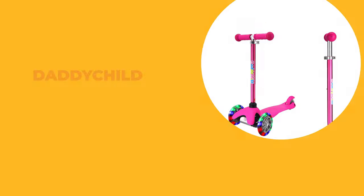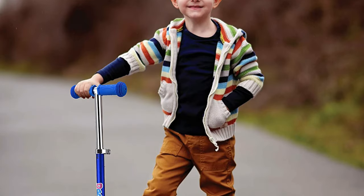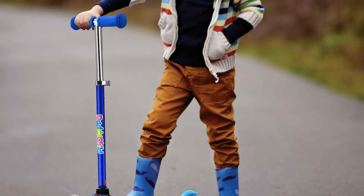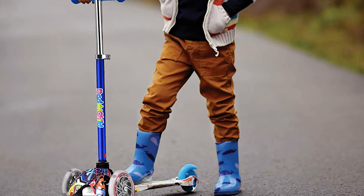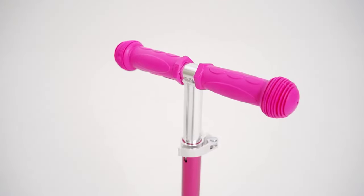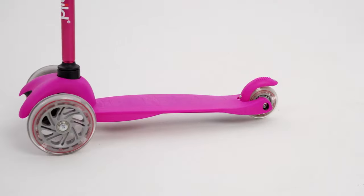Number 9. Daddychild Kids Scooter. This kids scooter comes with steer technology that provides safe and easy turns for your little ones. You can control the direction and keep balance by leaning in the direction you want to go. The three-wheel design provides the perfect balance, so you don't have to worry about your toddler falling. It has an easily accessible brake for your toddler and will help give you peace of mind.